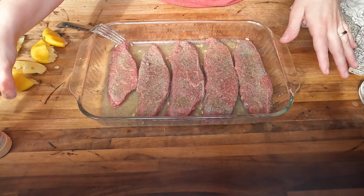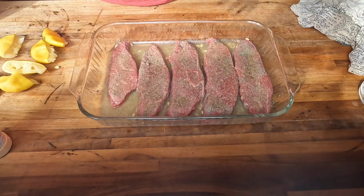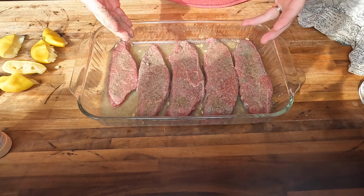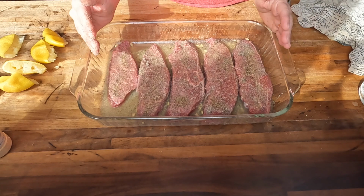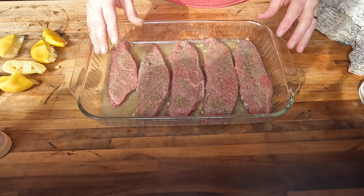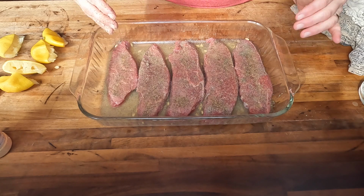Okay, I'm going to put the lid on this, and I'm going to let it sit in this marinade for probably an hour and a half. Then I'm going to turn them over and let them soak on that side for an hour and a half or so. If you don't have that much time, just however much you can, let it sit in this lemon juice, and it will really pay off in the end result.